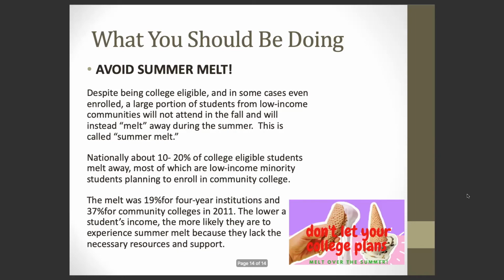So try your best to stick to the plan, have backup plans. You may need to adjust your plans a little bit, but definitely keep seeking help, keep seeking answers to questions you have, even throughout the summer, if not from here, but from the colleges themselves, and make sure that you are able to fulfill that plan that you had set up all along.